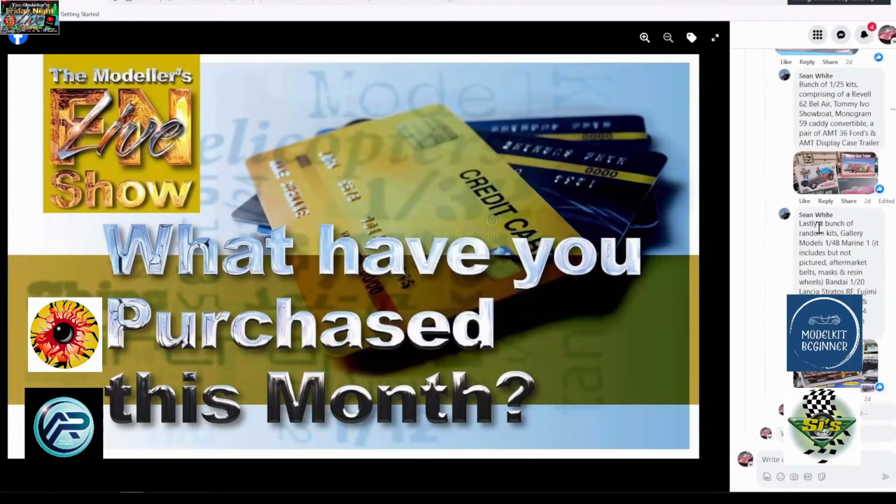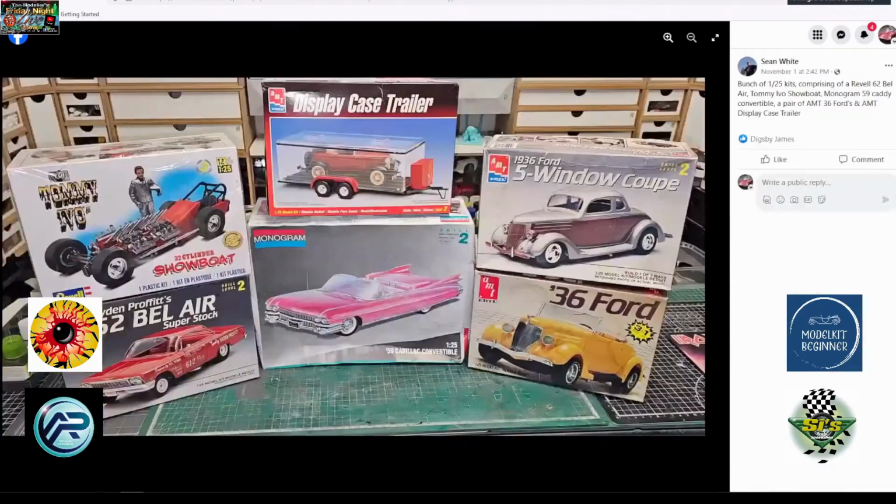And Sean has also put in a couple more. A bunch of 1/25th kits comprising a Revell '62 Bel Air, Tommy Ivo Showboat, Monogram '59 Caddy convertible, a pair of AMT '36 Fords and an AMT display case trailer. Very nice. That's very cool. I love that display case trailer.